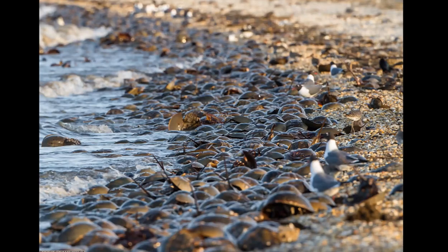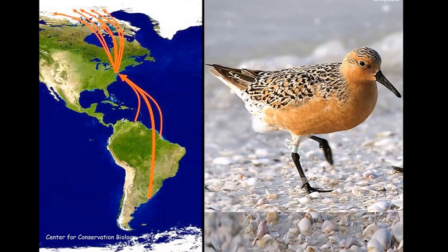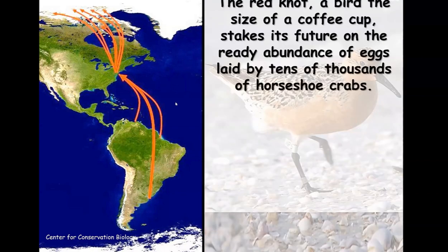Here you can see a mass of crabs. They're all laying eggs, and you can see here or there a bird, but more importantly, this is a little red knot. And if you look at the map, these birds migrate from South America to the coast of the United States, Maryland, Delaware, Virginia. They load up again and fly all the way up to the tundra to reproduce. Now, what do they feed on? What do they time their migration for? They look for the horseshoe crab's thousands and thousands of eggs. Evolutionarily, they've built that into their trip.